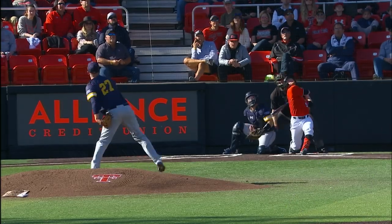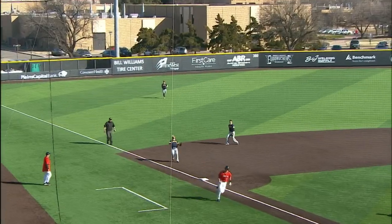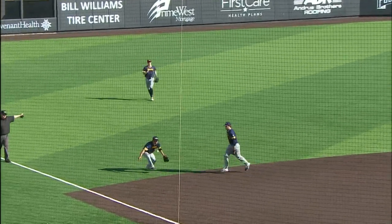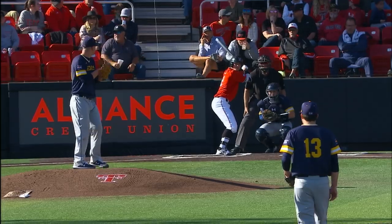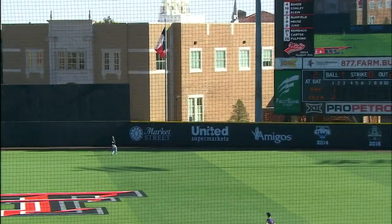Stairs, the 3-2 pitch, swung on and skied in the air within the infield. Behind the bag at third, fighting for it. That ball's going to drop, a two-run score. By scorekeepers, too. Here's Jay swinging, crushing this one to right.